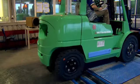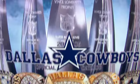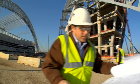Mitsubishi Caterpillar Forklift Europe. We manufacture and sell forklifts. Nortel provides a wide variety of products and services for telecommunications. Renault in the Netherlands is 36 dealerships with 210 outlets. The Dallas Cowboys, it's not just football. We're comprised of more than 30 companies, more than 90 locations, and we're in the process of building our new stadium.